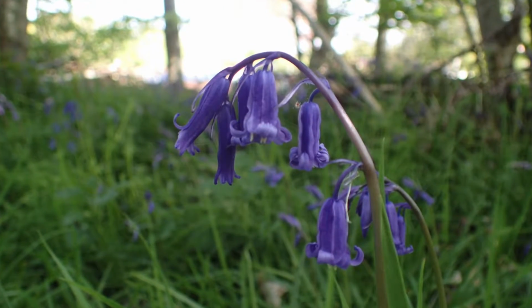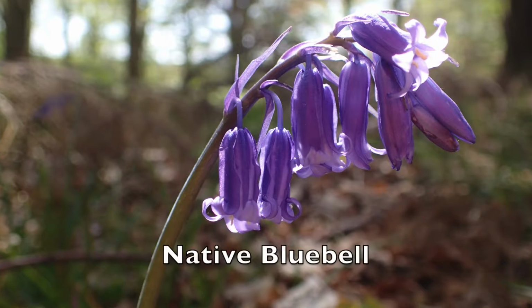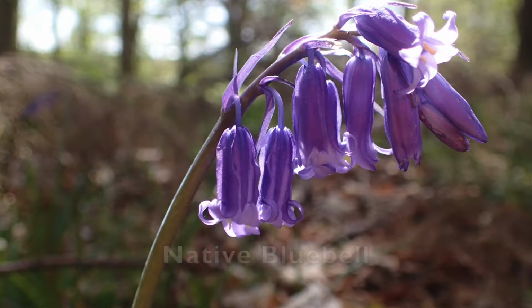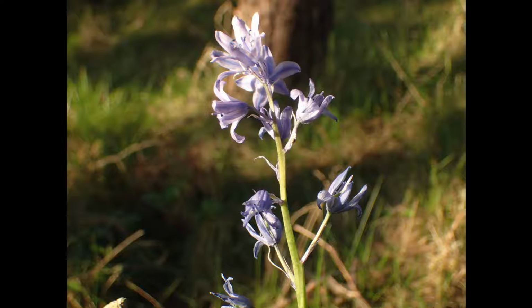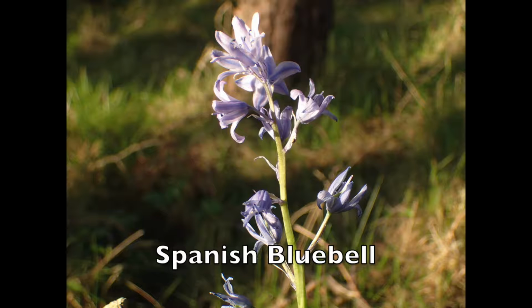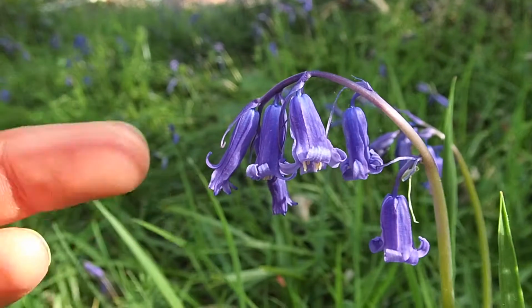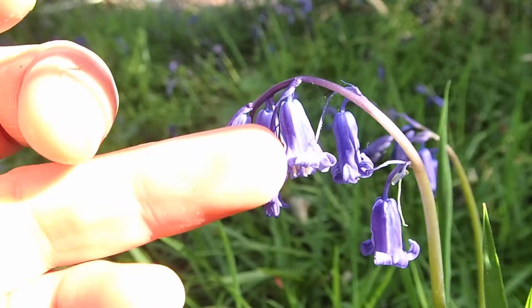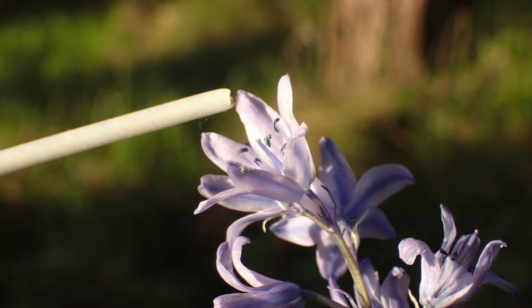Let's have a close-up look at it. Our native bluebell has an inflorescence that is drooping like this, whereas in the Spanish bluebell, it curls all the way around and it's much more upright. Here you can see the recurved tepals, and in the Spanish bluebell, they're not recurved, they're much straighter.